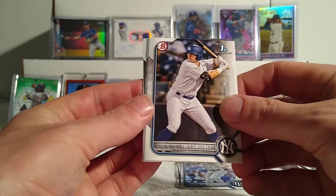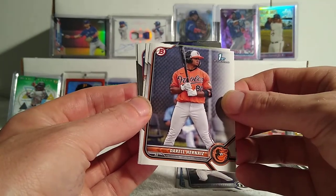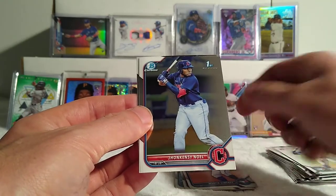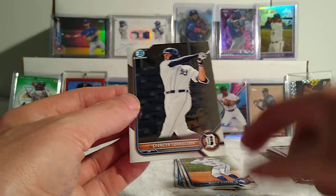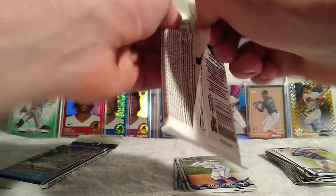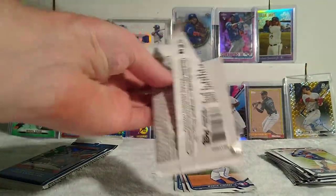There's the boy, the man, the myth, the legend, Trey Sweeney, first. Hernández, first. Jimenez, first. There we go. Noel, first chrome, and a Torkelson. Two packs left, and then we're on to the 10 value packs. Ooh, there is a beeper in this one.